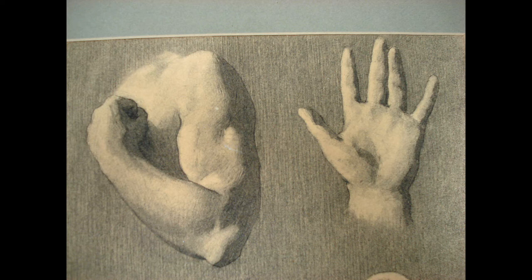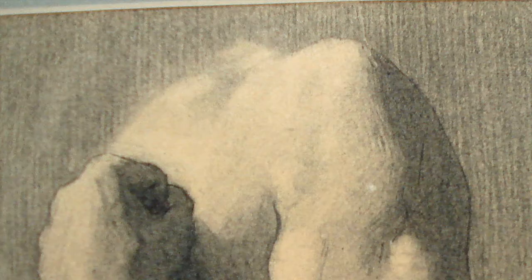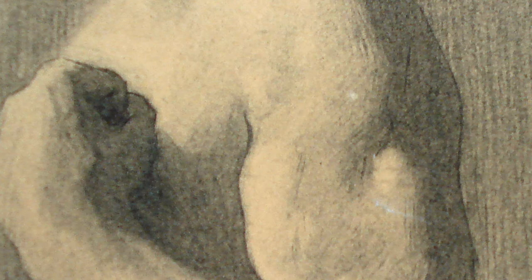You see how he allows edges to disappear into the background. Like on the left, how the collarbone and the shoulder, you know, there's not a hard line there. He only presses down where he wants to balance or he wants to prove that something is turning abruptly.